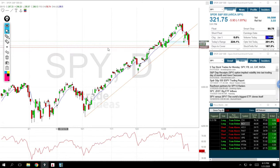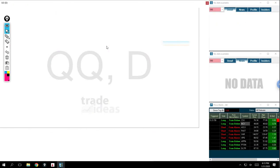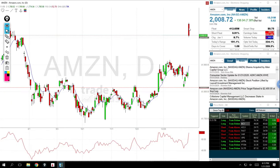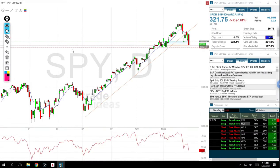Next, it's interesting to note that the QQQs look a little bit better. There's a big engulfing candle, and I believe that's because Amazon had earnings. You can see it opened up and then sold off dramatically here. So what I'm doing is the same thing I always do, building this balanced portfolio, but you'll see I'm looking for different things on the long side than the short side.